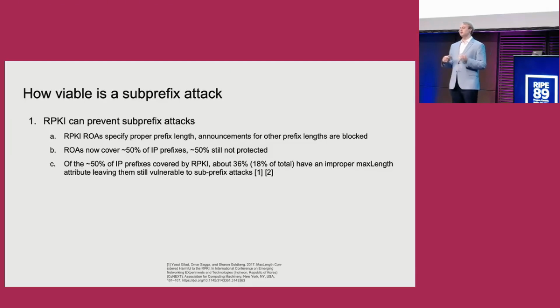What I was trying to get to is that many networks improperly configure the max length, so they want to have more routing flexibility. They configure a max length that's longer than what they really need at the moment. So if you're announcing a /23, but maybe you're going to deaggregate in the future, you might have an ROA that says /23 up to maximum length /24. But that means an adversary can just sneak in there, announce that /24 uncontested, and launch a subprefix hijack.